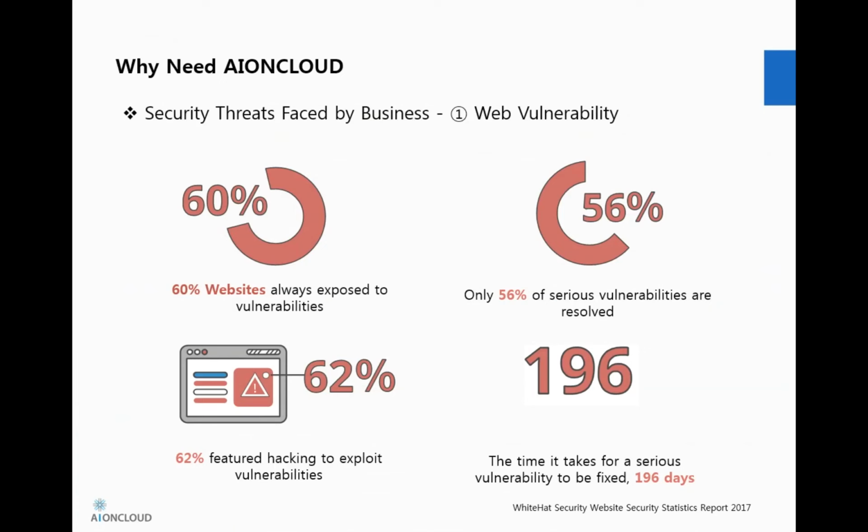Let's take a look at these numbers. The numbers from the Whitehat report show 60% of websites are always exposed to vulnerability, and only 56% of vulnerabilities out of these 60% vulnerable websites are fixed. To resolve these problems for the website, it usually takes about 196 days, and it's longer than 6 months actually.